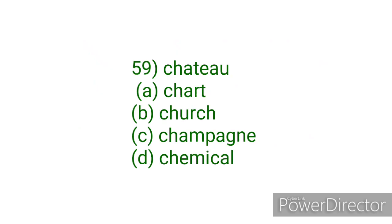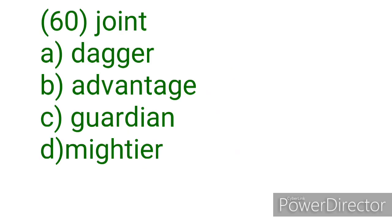Question 59. We have shuttle. The underlined letters are C and H. Option A, chat, B, church, C, champagne, and D, chemical. The correct answer to this question is option C, champagne, because the CH that you find in shuttle has the same pronunciation or the same consonant sound as the CH you have in champagne. The CH in shuttle and the CH in champagne are pronounced as sh. The CH in chat and CH in church are pronounced as ch, and the CH in chemical is pronounced as k.